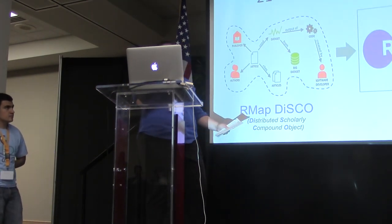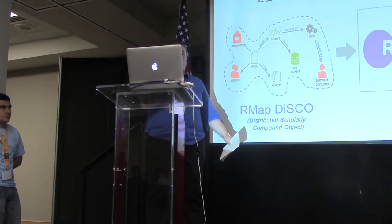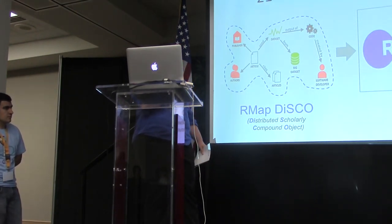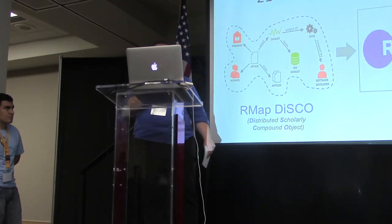So you saw that we had this map of things and no real place to store them. So our map aims to store these as linked data graphs. And we're calling these graphs DISCOs, short for distributed scholarly compound objects. So if you want to see one of those in action and find out more about the project, go to our demo.